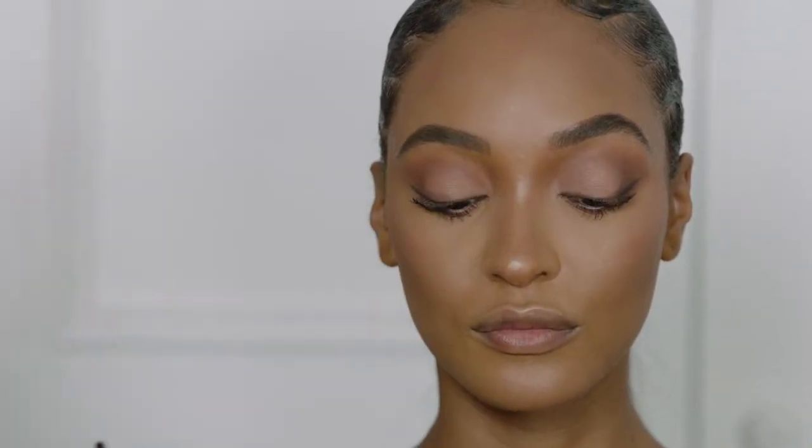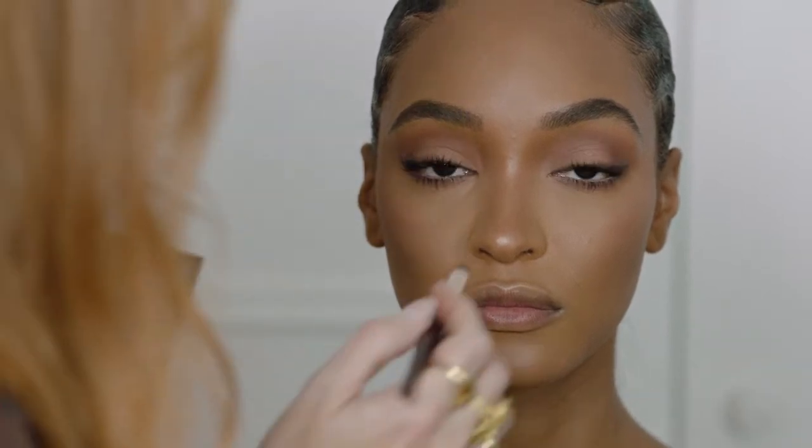Unless I want a more pointed brush. Do you want a smudger? Yeah, but with a point. Do you have one with a point? Gorgeous, thank you, my darling. No, that's great.